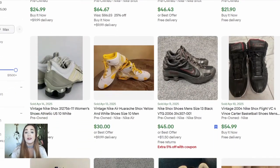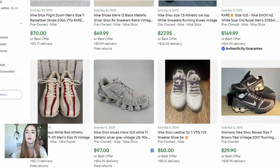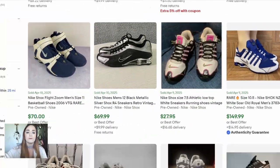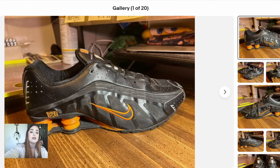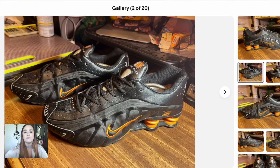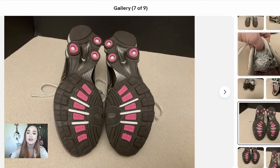And with these, a lot of them are selling for $50 and higher, some almost pushing that 100. Got one here, $150 for that pair there. But really solid find if you come across these. So there is what I mean by the spring at the back of the heel. And with this pair, that one sold for $125.